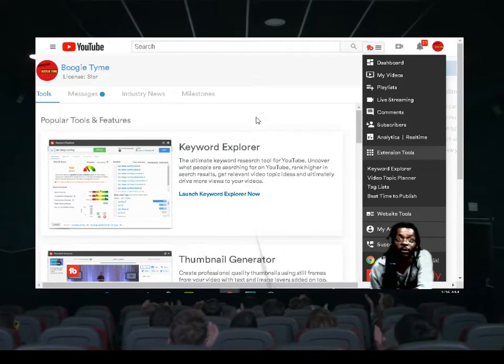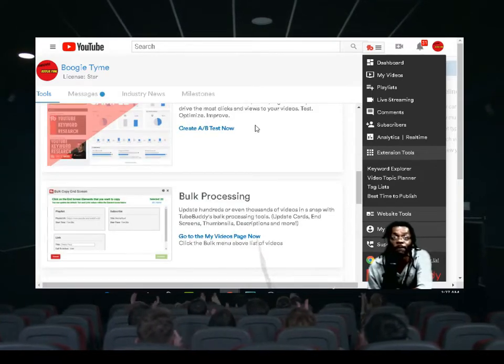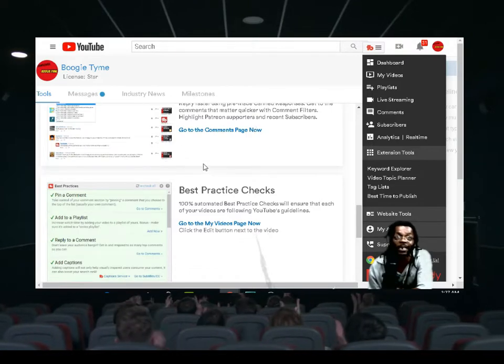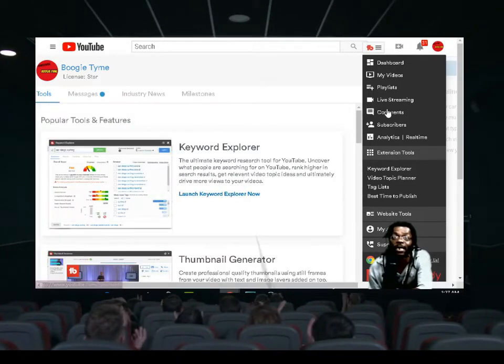They got the keyword explorer, the thumbnail generator, the health report, the video A-B testing so you can see how your video doing. They got bulk processing, comment moderation, and your checklist for once you upload your videos. I'm telling you, they got all this for you. They're going to keep up everything for you, like your comments, for instance.